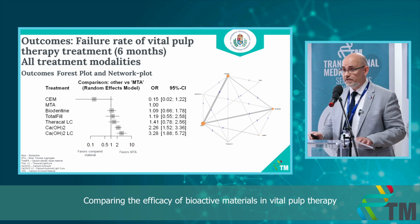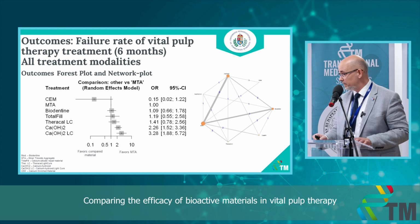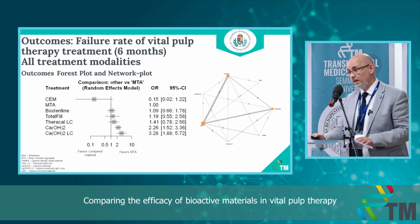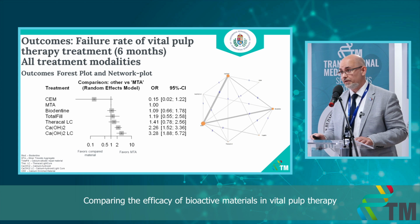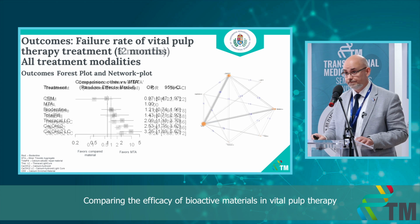After 6 months, you can see that we don't have significant results, except for calcium hydroxide and calcium hydroxide LC, which is the light curing version of calcium hydroxide. And it is really important to emphasize in the case of CEM, the calcium enriched material, that here we had really few direct comparisons and really few studies in the network, but you can see that there was just one direct comparison with calcium hydroxide and one direct comparison with MTA.